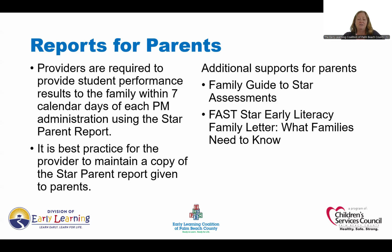You can also look at some of the other reports in the system. The Family Guide to STAR Assessments is a good report, as well as the FAST STAR Early Literacy Family Letter. That helps the parents understand a little bit better why you're doing FAST and what that means for their child. And of course, your TA and coaching specialists are available to help you with running those reports and looking at that data.